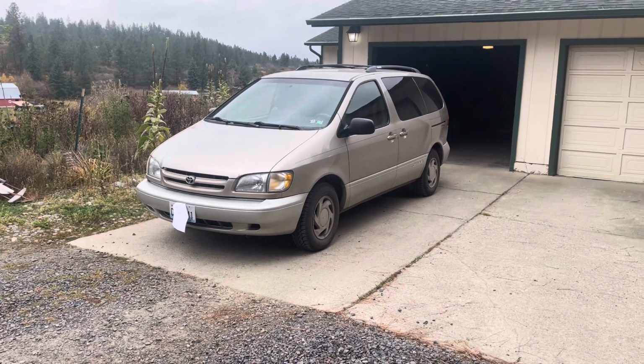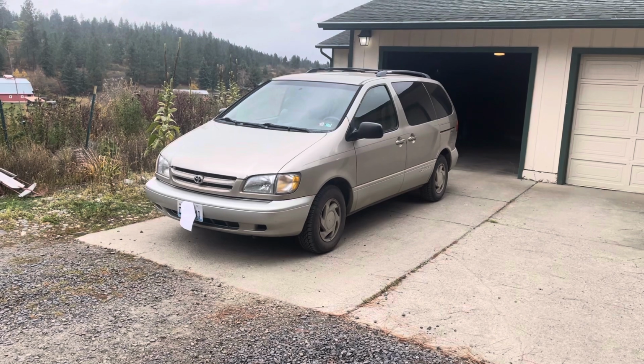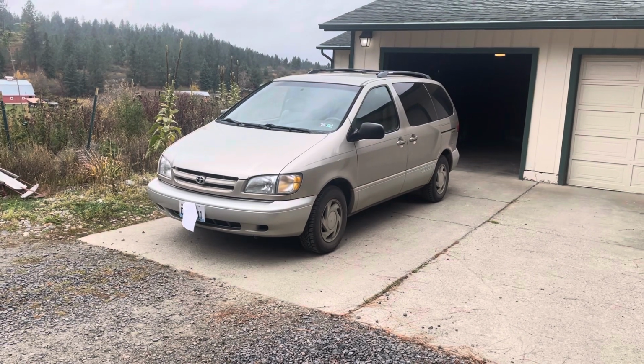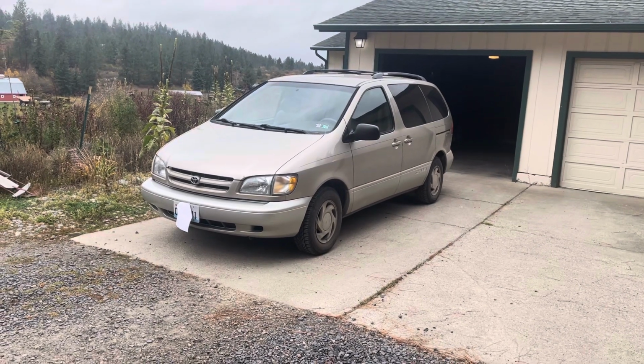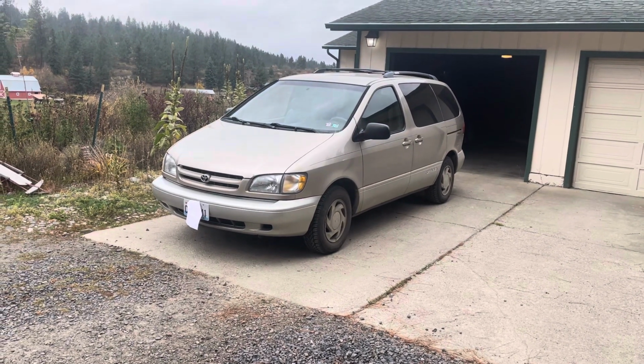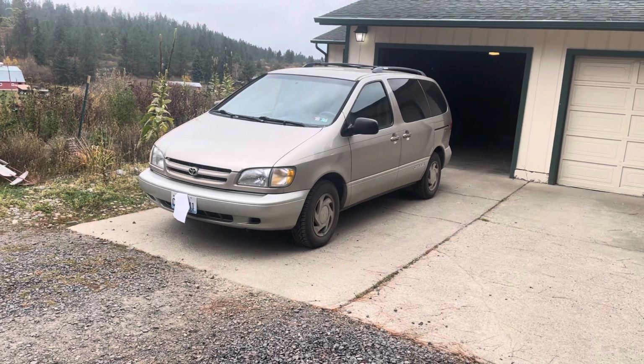What we have here is a 2000 Toyota Sienna XLE. There's 175,000 miles on it. And some backstory on it. It was leased for like a nap for 6 months and then purchased by an older gentleman who took care of it.